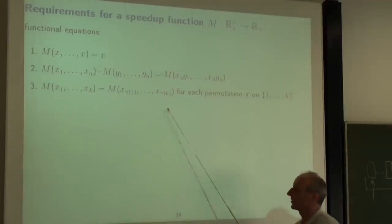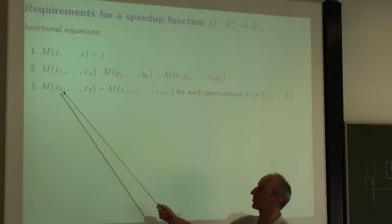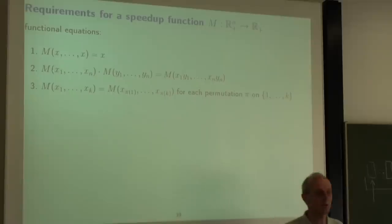Let's look at the third property, because the second one is the most difficult. But the third is also easy. If I take the mean of some numbers x1 through xk, then it should not depend on the order. So if I take the mean size of these three people standing here, the result shouldn't depend whether I start with person 1 and 2 and 3 or the other way around.